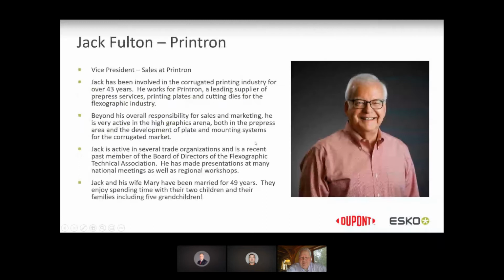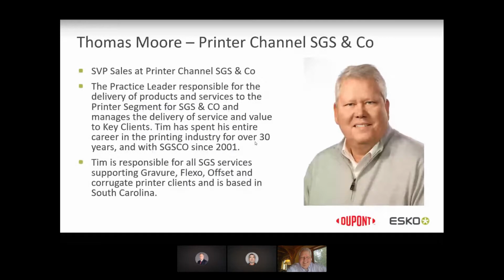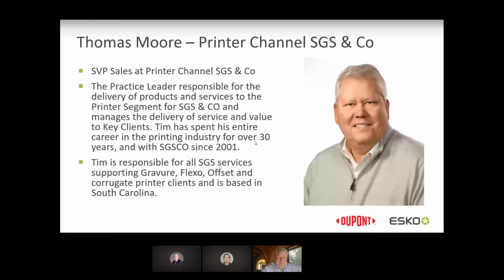So once they all get on, I'll do the introductions now. I'll start with Tim, since y'all can see him. We'll go with Tim, since he's live and in person. So Tim is the Senior Vice President of Sales at Printer Channel, SGS and Company. He's responsible for delivering products and services to the printer segment for SGS. He has spent his entire career in the printing industry for the last 30 years and been with Southern Graphic since 2001. He's responsible for all SGS services, supporting gravure, flexo, offset, and corrugated printing clients, and is based in South Carolina, and a huge Clemson fan, I might add. I am indeed. So, go Tigers. Who's not, right?